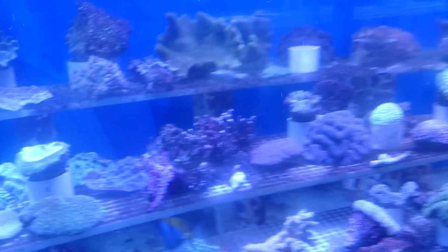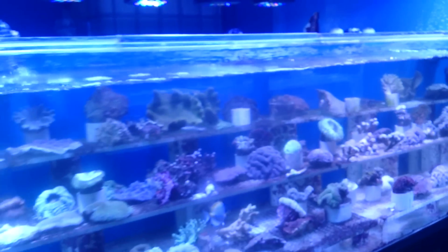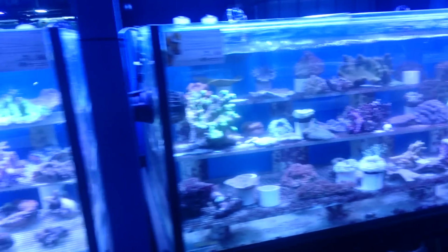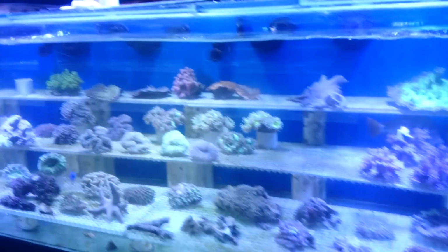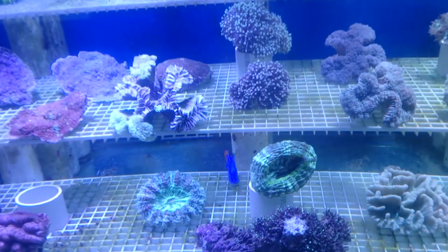If you are buying a number 3 coral, you'd want to be a pretty experienced aquarist, and you would want to have done a fair bit of research to be fairly confident that you think that you're going to be able to keep this particular piece.